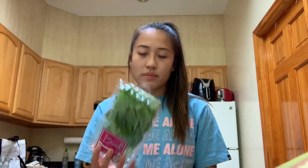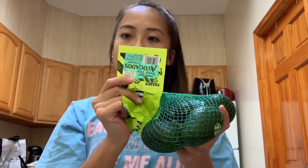Also got some riced cauliflower, some organic Persian cucumbers, a big thing of basil, fresh mint. I also got shiitake mushrooms. These are one of my favorite types of mushrooms. I feel like once you start eating shiitake and portobello and oyster mushrooms and the fancier mushrooms, it's hard to go back to just baby bella and stuff. One lemon, mini avocados.